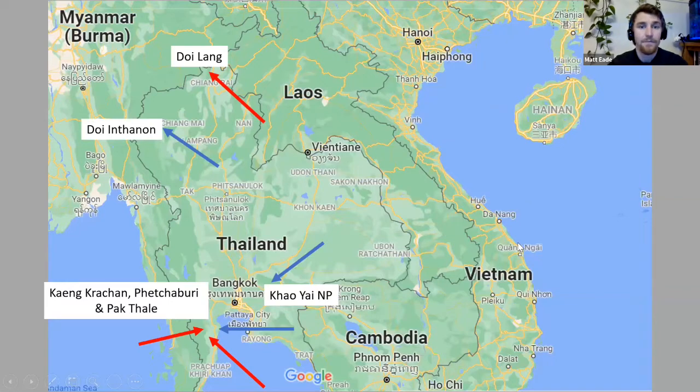Okay, so this is a map of Southeast Asia with Thailand in the center there, and the red arrows here represent the new sites on this new tour. So we go to a few different areas in the center there, namely Krachan and the province of Phetchaburi, further sites in there. Then right up in the far north, we head up to Doi Lang, which actually straddles the Burmese border. So it's a very exciting region to go birding in. And the blue arrows is what is in the 10-day tour, but it's included in the 17-day tour as well.